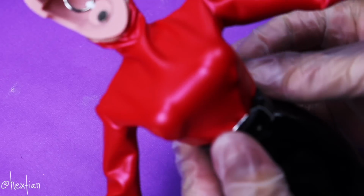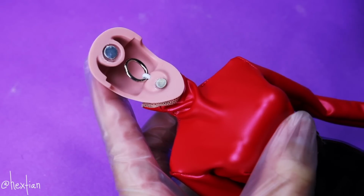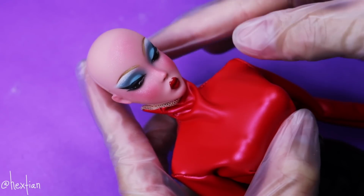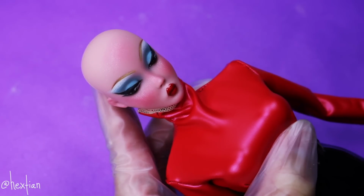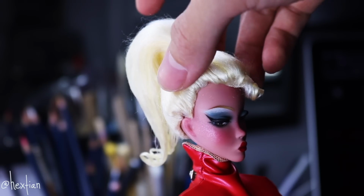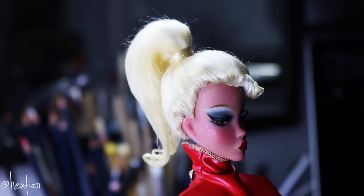I want to start with her day outfit, so let's put on her day face over here. Her pre-vampiric look, and oh my god, she looks beautiful! Now let's put on her wig, and we're finally done with Mary Magpie as Bild Lili.